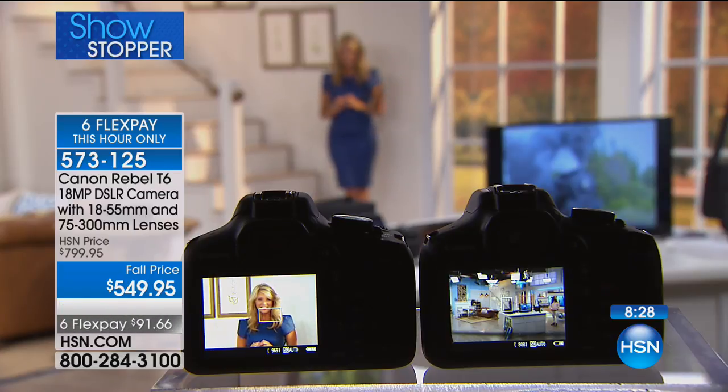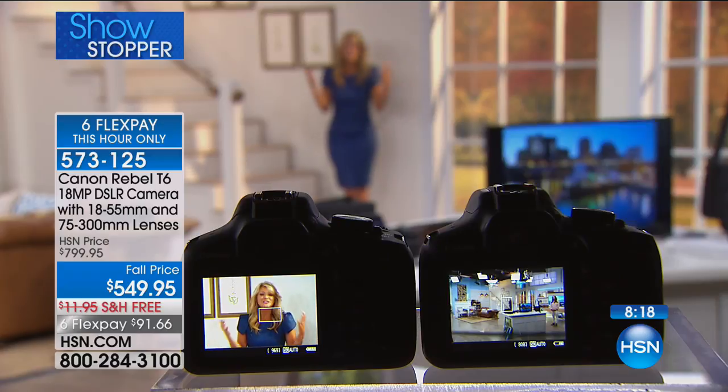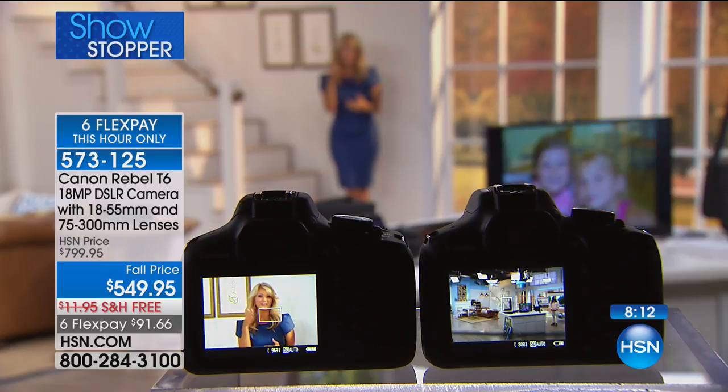Now, can you imagine that? Look at the difference. Can you even see the camera to your right? Can you even see the person in the background? It's that far away. So that's the difference that you're going to be able to achieve. And that's live right here in the studio, so it doesn't get any more real than that. You're going to love having this.